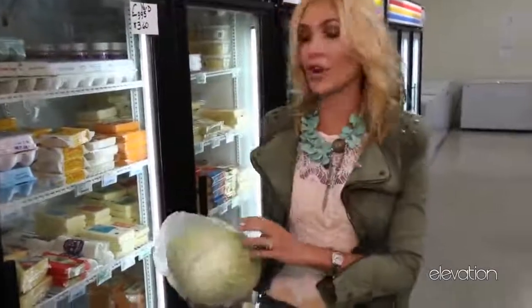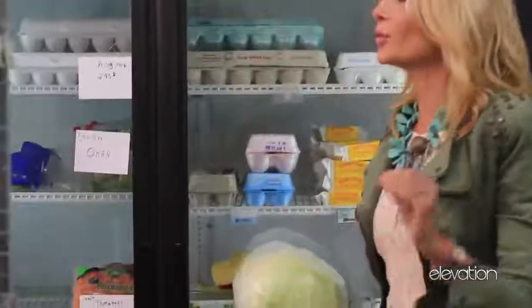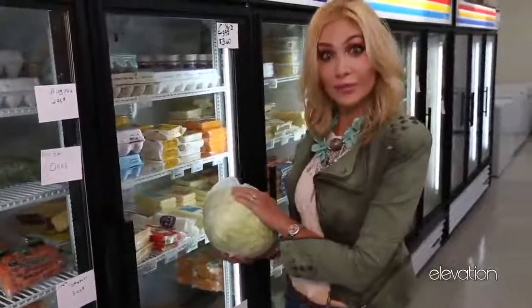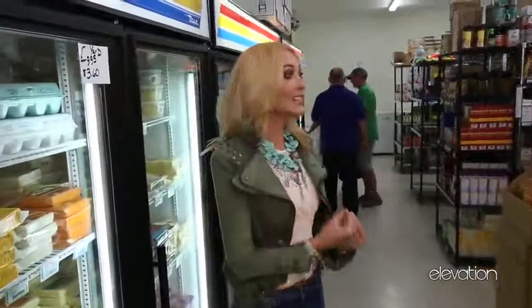Both kale and cabbage are known to have great anti-inflammatory properties, which we know is so good when you are preventing cancer. So, don't forget to get some cruciferous vegetables when you are shopping. The next thing that we're going to look at is dairy and eggs.